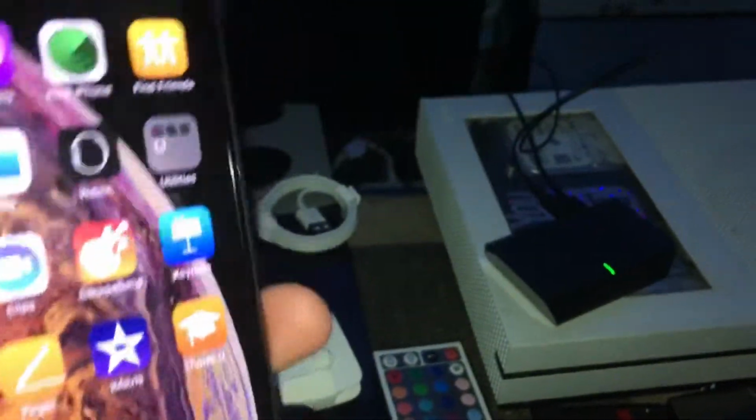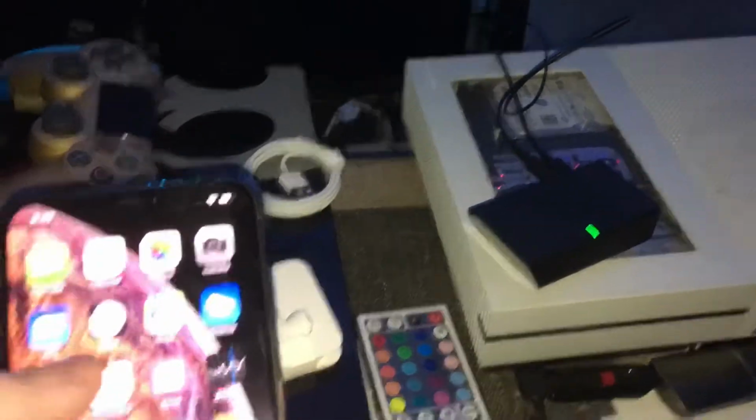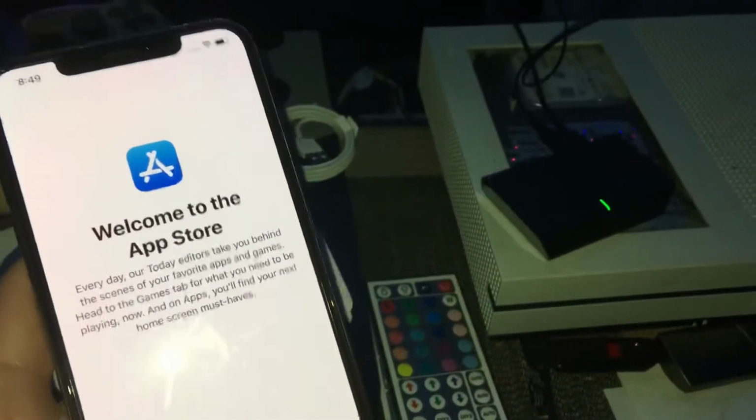Wow. So anyways, you guys are probably wondering, how on earth did I get $350 for the iPhone? Well, it's simple. Apple didn't buy it. It was actually the guy who was working there.